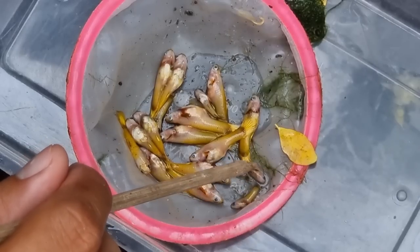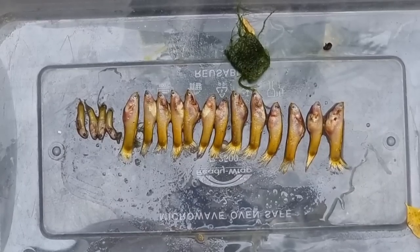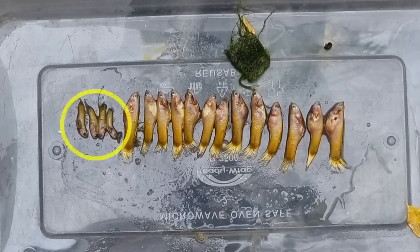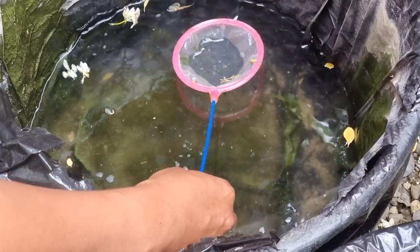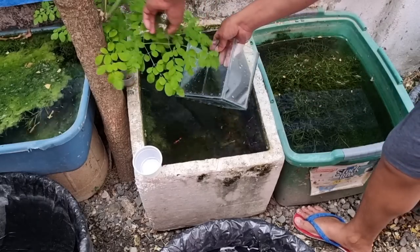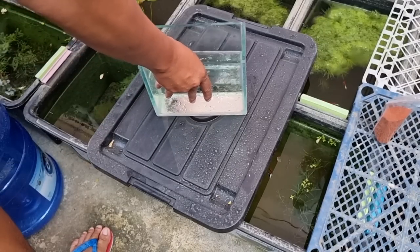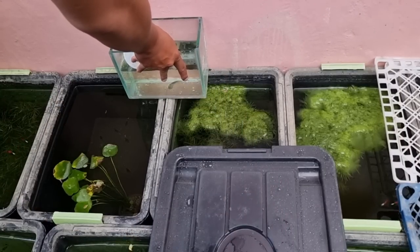Anyway, I caught all the dead guppies inside the tub, including the juvenile guppies. This is very disappointing since there are also pregnant females here and some juvenile guppies. I also decided to catch all the baby guppies inside and realized there are 9 baby full gold guppies. At the moment, it will be best to temporarily place them in a small tank where they can rest and recover. I place all the baby guppies inside this small white cup to acclimate them before releasing.